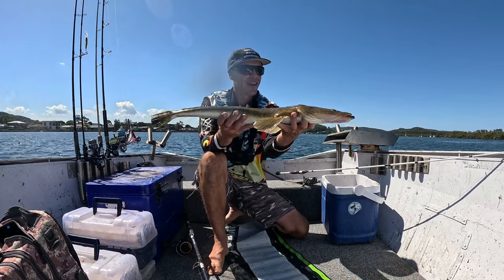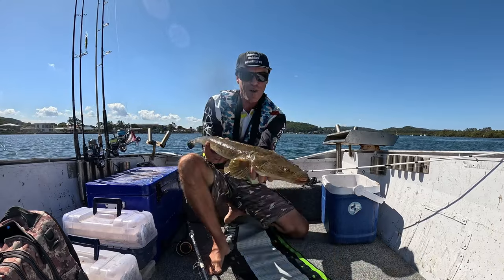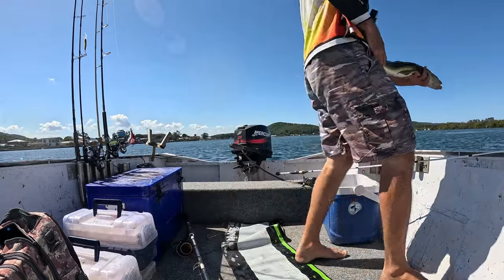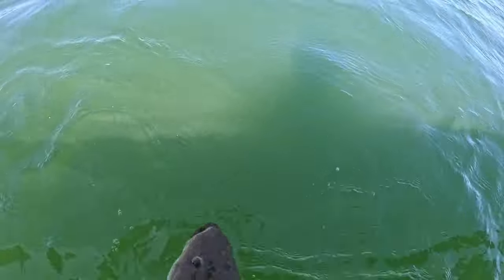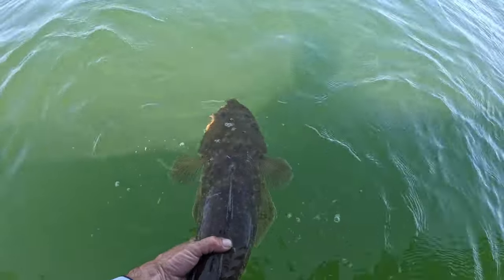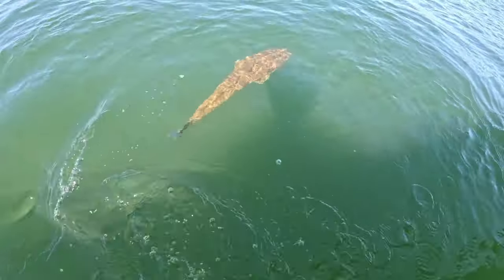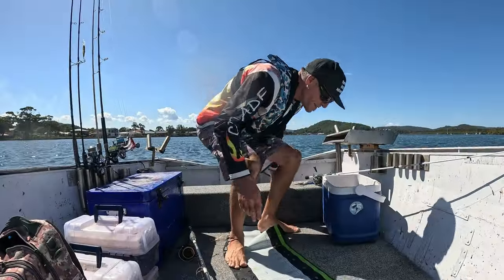Beautiful fish. She's got plenty of growing to do. Nice slim profile, plenty of growing to do. Bloody beautiful. All right, let's let it go. Come here. Come on, girl. What a fish. Ooh, she fired off. Bloody beautiful.